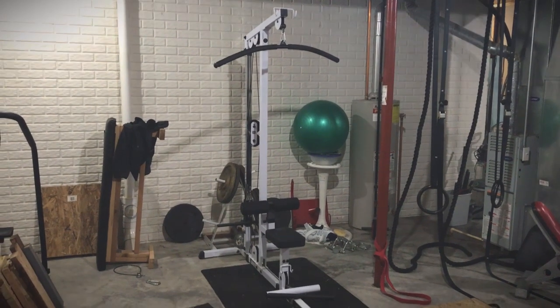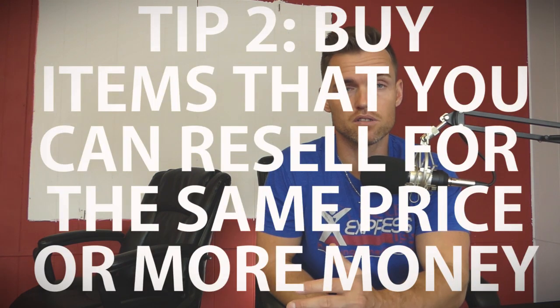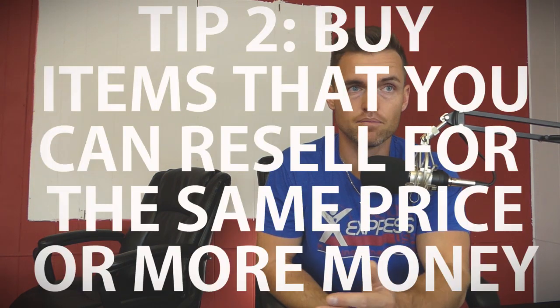I don't really like to price things too high, but at the same time, I know that other lat pulldowns that I've seen that are similar are going for around $100, maybe $150. So I'm going to try to price it there and see where I get.